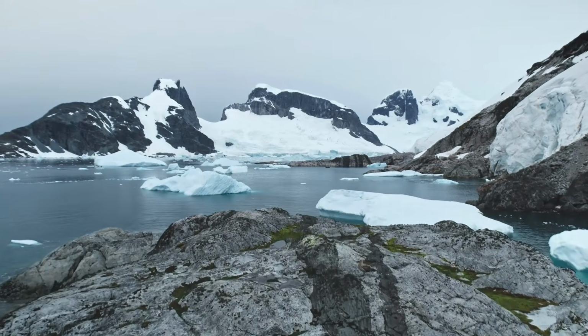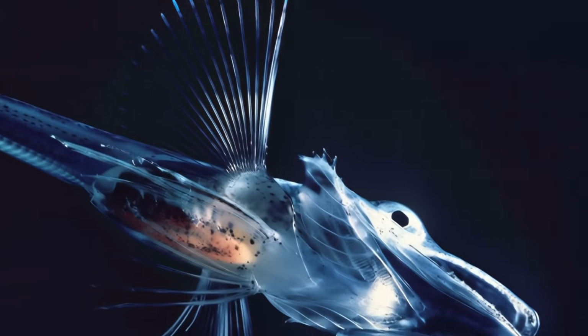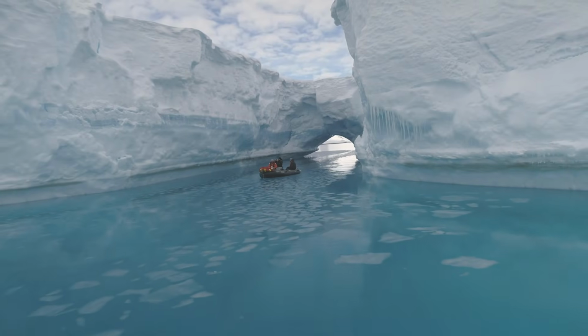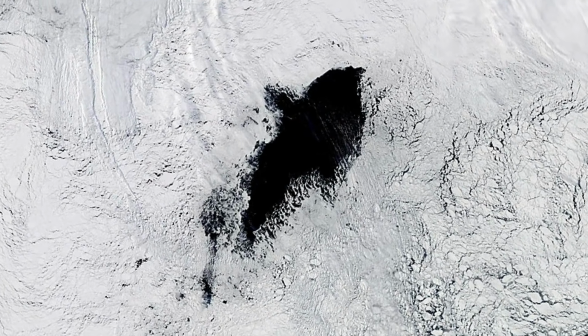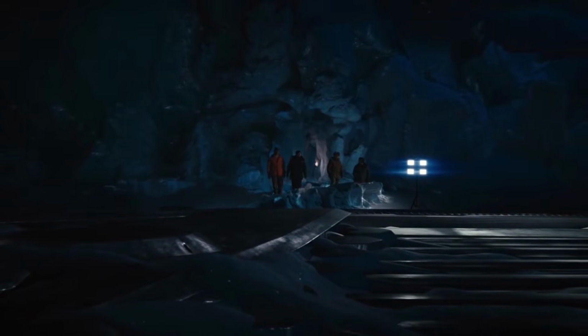Ooh, mysterious mountain ranges hidden under thousands of tons of ice. Bizarre, transparent creatures with see-through skin, singing snow plains. Antarctica has its own terrifying secrets. And now, a mysterious ice hole the size of Switzerland that keeps popping open. And scientists have finally figured out why.